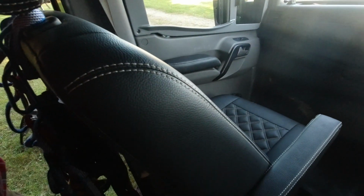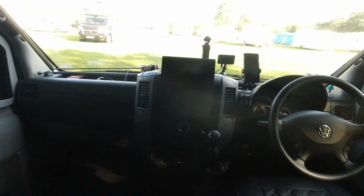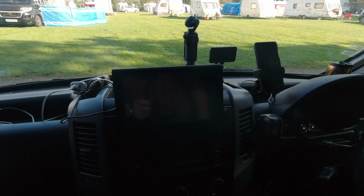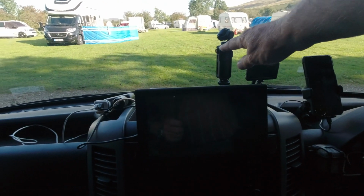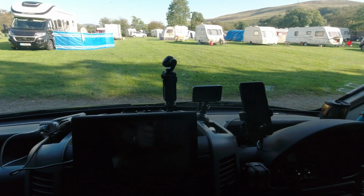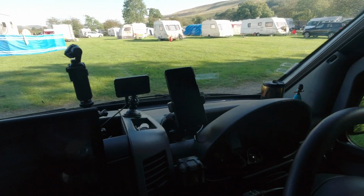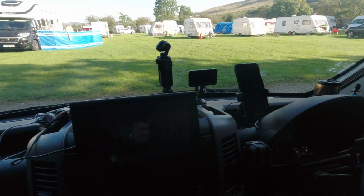This seat rotates round. There's the GPS on the front. I've done all the reviews for it, it's still working well. The Osmo Pocket sits on a bracket there. That's how I start my videos off. A dash cam, my mobile.